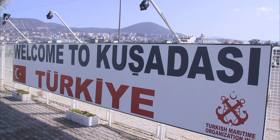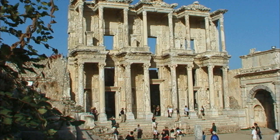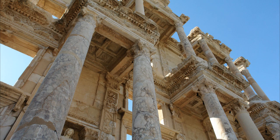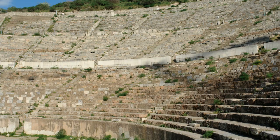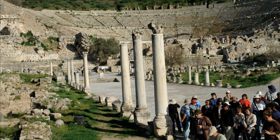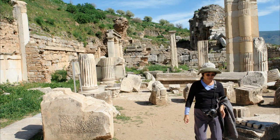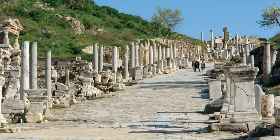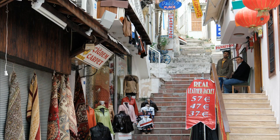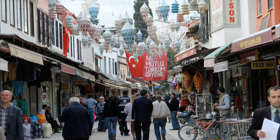Cruising on to Kuşadası in Turkey to the great site of Ephesus. This was a site built by the Greeks, by the Romans, by others, by the Turks, and it's got layers of history, a huge amphitheater. Ephesus is truly one of the most important classical archaeological sites in the world. Original mosaic pavements still preserved in place, and the town itself is really quite charming, Kuşadası. Once you get into the little local lanes, it's a great spot.